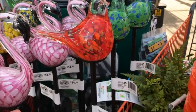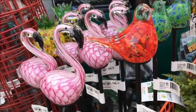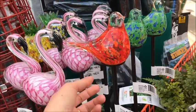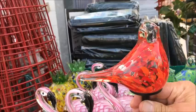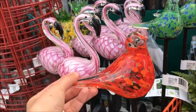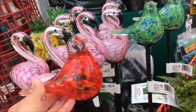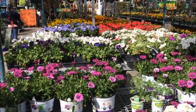Like 14 bucks. 14 bucks on isa. Yeah, but it lights up. It lights up? Yeah, it lights up at night. See? It lights up at night. Magla-light up ito siya. Guys, ang ganda ng bulaklak.